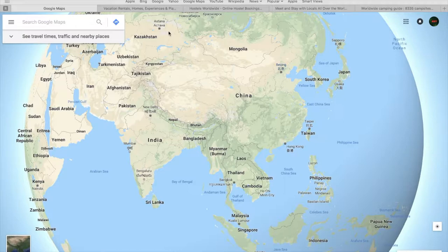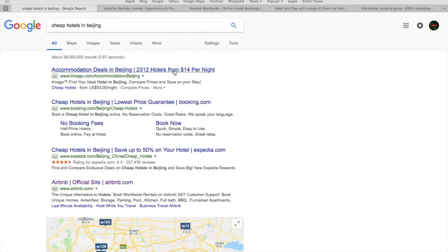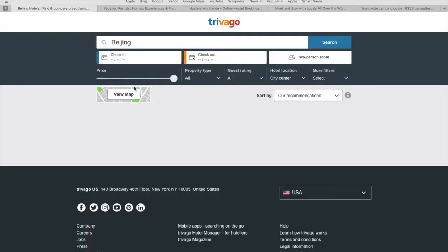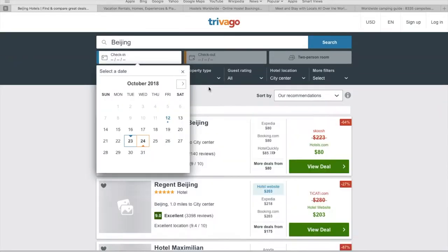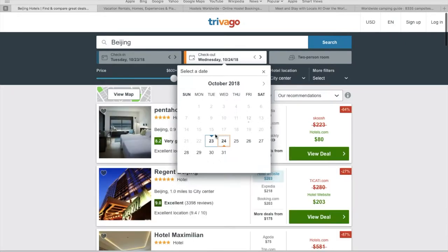So now we're going to go to Google, and we're going to search cheap hotels. First thing we'll check out is hotels. So we're going to type in cheap hotels in Beijing, and then we'll go to accommodations and deals in Beijing. You can go to the first one, the second one, the third one. You might want to check out a few, but Trivago goes pretty good. What we can do is pick some dates. So we're going to do the 23rd to the 24th.